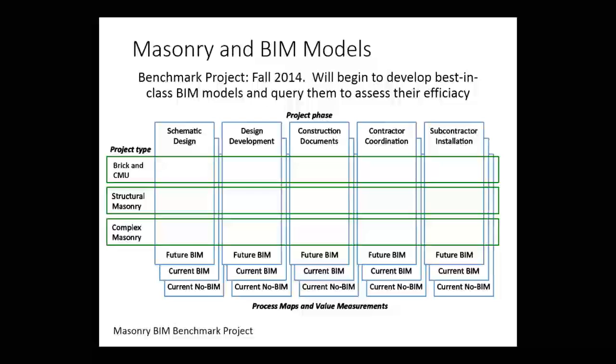You might call it a virtual project, in that we're going to be acting as the design and construction team on masonry projects. We've developed 3 project types: a standard brick and CMU, a structural load-bearing masonry with precast plank, and what we're calling a complex masonry project that will probably have a lot of cast stone, custom elements, and maybe some unusual geometry. And we need your help.